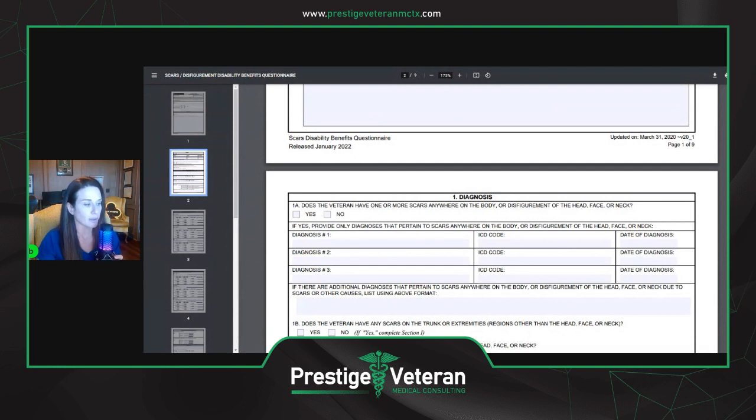So now it's going to get into where those scars are. Does the veteran have one or more scars anywhere on the body or disfigurement of the head, face, or neck? Yes or no? And then it's going to ask, if yes, provide only diagnoses that pertain to scars anywhere on the body or disfigurement of the head, face, or neck. So diagnosis 1, maybe you have a C-section scar. Then the ICD code. That's a code that the doctor will know, related to that.